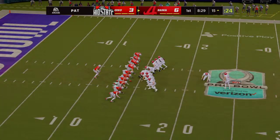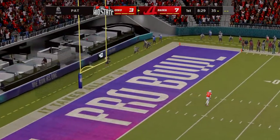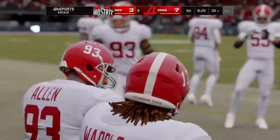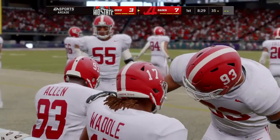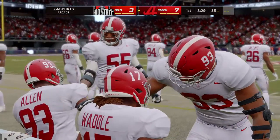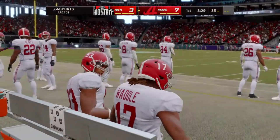For the point after. And this is up and good to make it 7-3. And no doubt one of the most, if not the most, exciting plays: the kick return all the way to the end zone for 6 points.